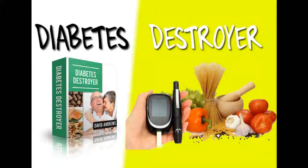Imagine, you'll finally be able to throw away your diabetes medication and feel in control of your life again. It's time to be free of diabetes. Click the button below to add the 3-Step Diabetes Destroyer to your cart right now. You'll get instant access to the PDF version of the system so you can read it on your computer, tablet, or smartphone, or print it out and read it anywhere.